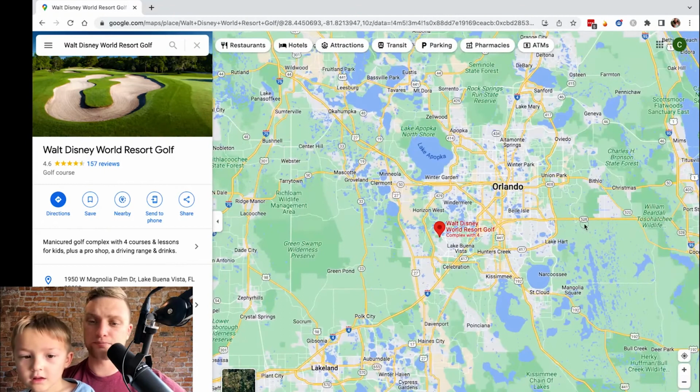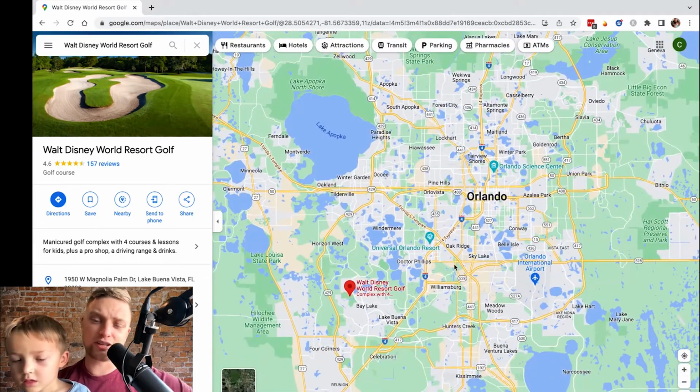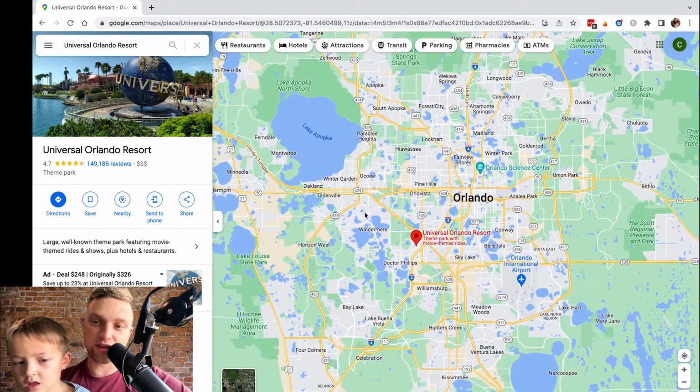Also, if you're like my wife and you're a Disney nut, you have Disney World right here. So for those of you looking at Orlando, you have to see this is where Disney World is, and this is where Universal and all those theme parks are going to be, in this section right here. There you go, you've got Universal right there, and then obviously Disney World right there. So it's all in this section of Orlando.